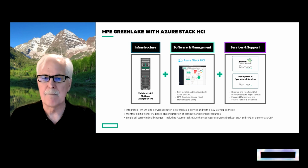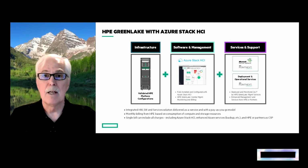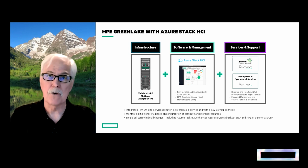We include obviously the fully installed and configured Azure Stack HCI software, and we offer, in addition, HPE GreenLake Central, and we offer all the management and billing that comes with that. We bring the cloud experience not only to the Azure services, but to the underlying infrastructure, meaning we can monitor and manage the infrastructure for you. We bill you based on what you've used on the metered usage, and you'll get that bill that goes up and down every month, depending on your usage. And we add extra capacity that you'll have on site in order to grow quickly without having to order new systems if that's what you need to do, if that's a good fit.